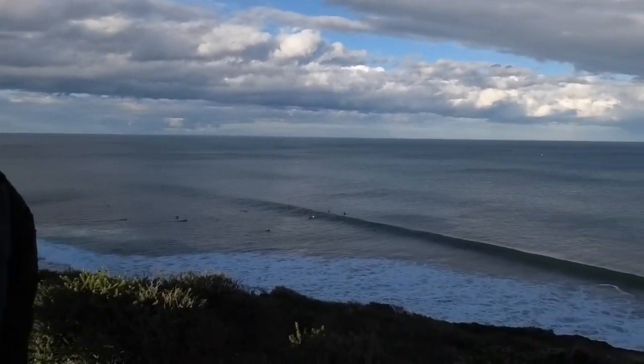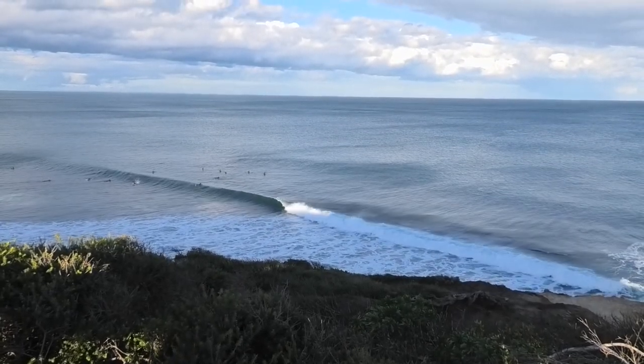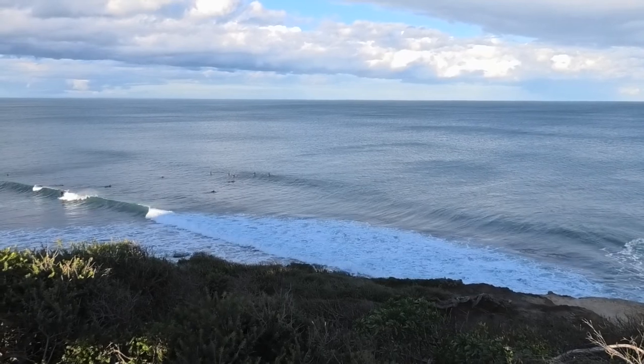A lot of surfers reckon Winki Pop's better than Bells because it's got a better wall and runs along the reef a lot better. As you can see, there's a lot of guys out at the moment. It's not that big, but it's very clean.